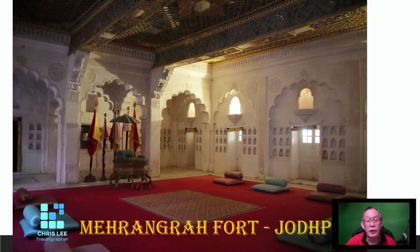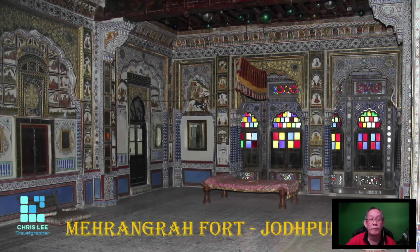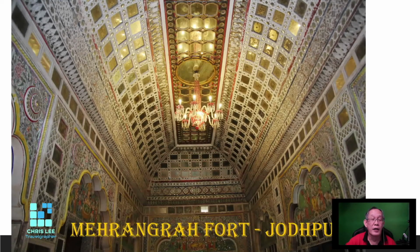And this is, as I mentioned earlier, the interior of the palaces. So this is one of the areas where the king, the Raja, met his officers or guests. And this is the mirror palace. From the decoration, it needs no explanation. And this is another section of the palace. It's very interesting, and we already spent a lot of time looking at it.